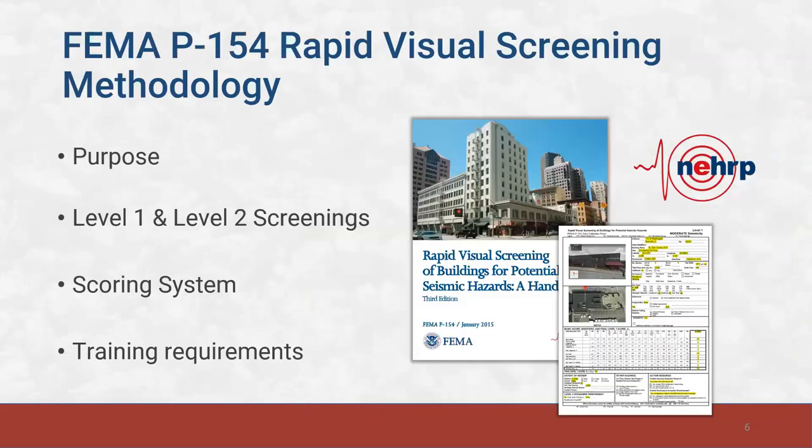To support that understanding of risk, FEMA created a building inventory methodology known as FEMA P154, Rapid Visual Screening. The whole name is Rapid Visual Screening of Buildings for Potential Seismic Hazards. It's a mouthful, so we'll just call it P154 or RVS interchangeably throughout today. It was developed by the Applied Technology Council originally for FEMA, and was most recently updated in 2015.